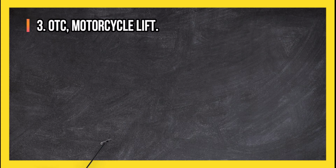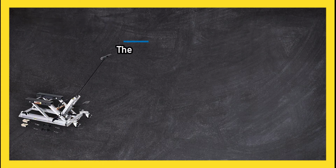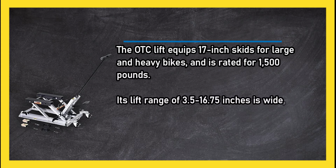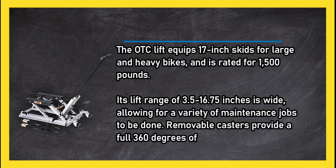At number 3. OTC Motorcycle Lift. The OTC Lift equips 17-inch skids for large and heavy bikes, and is rated for 1,500 pounds. Its lift range of 3.5 to 16.75 inches is wide, allowing for a variety of maintenance jobs to be done. Removable casters provide a full 360 degrees of access to your vehicle.